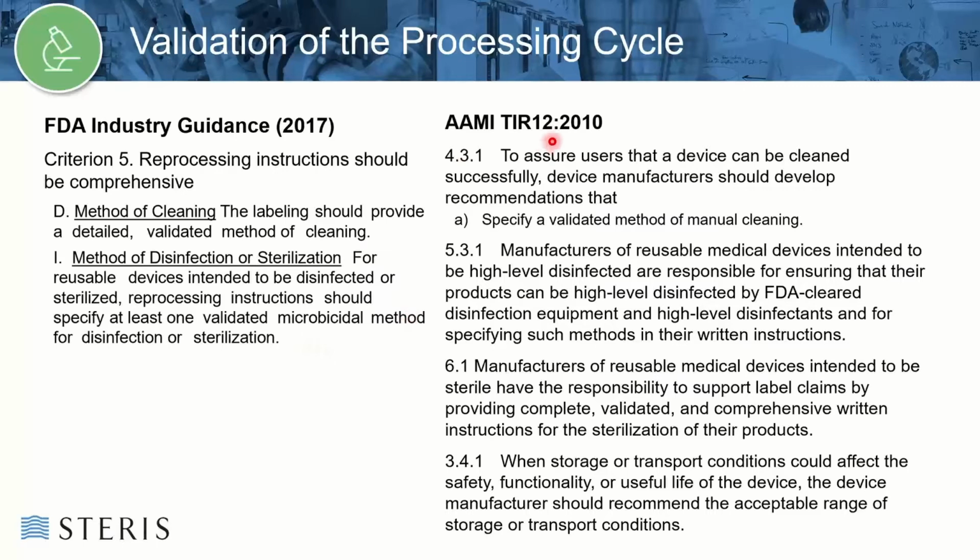AAMI TIR 12 says very similar things. It says you have to specify a validated method for manual cleaning. There's text here about high-level disinfection, make sure that the devices can be high-level disinfected. They also talk about supporting label claims for sterilization to be validated. And then finally, TIR 12 also talks about if storage or transportation conditions could affect the safety, functionality, or useful life of the device, the manufacturer should recommend an acceptable range of storage and transport conditions. This is essentially a shelf life validation.